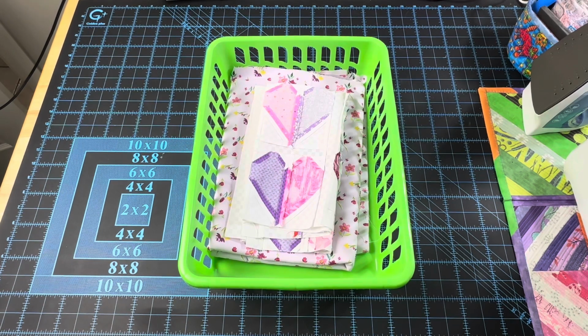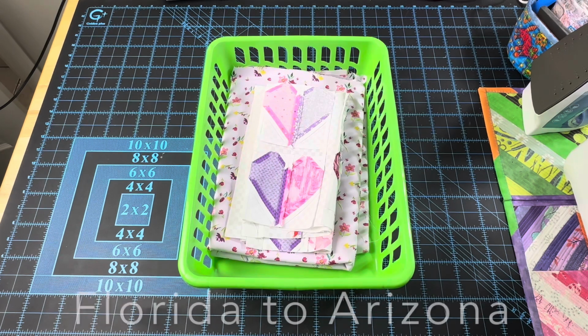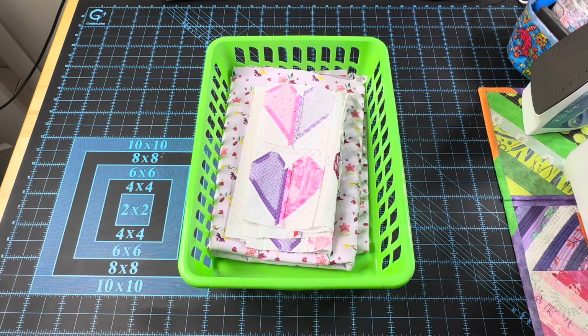Now I'm to the point where I need to start packing this room up for the cross-country move and start packing up things like sewing machines and all of that. Now, yes, those are going to be towards the end of the situation. I want to sew as long as I can.